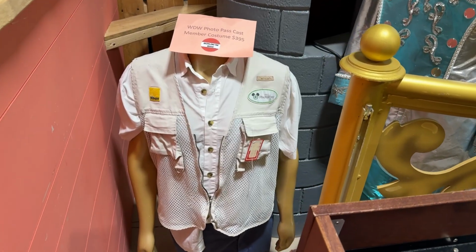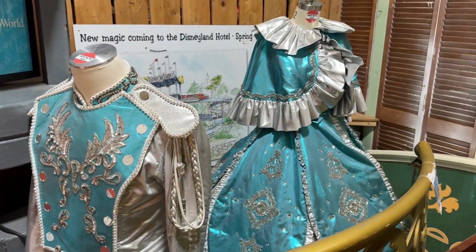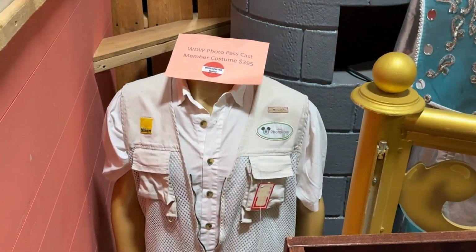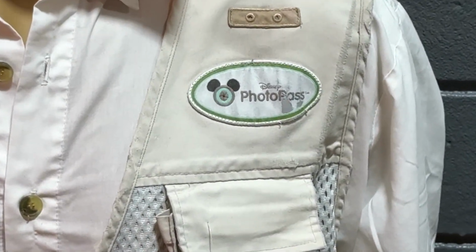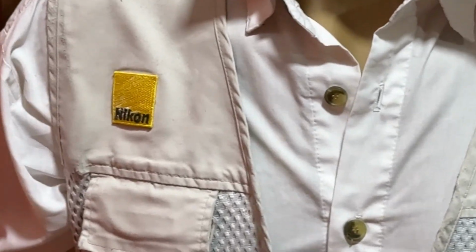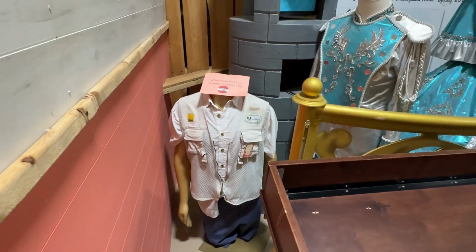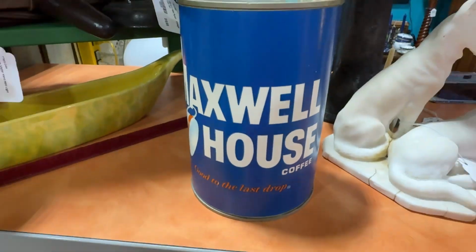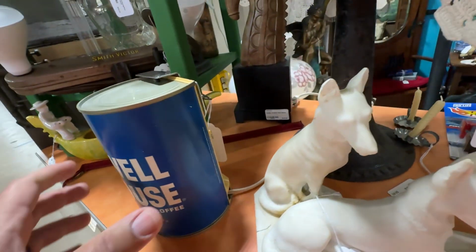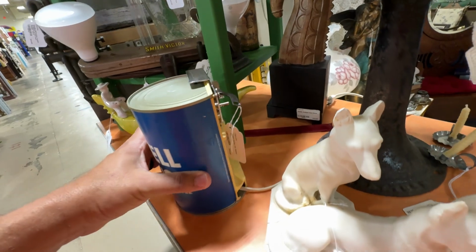I just love the original cast member costumes. That's so neat. And look, this was the PhotoPass person. Even had a Nikon camera on there. Wow. That was probably one of the first years that they did that. Very nice. Maxwell House coffee, good to the last drop. It is a can opener. That is very cool. I love that.